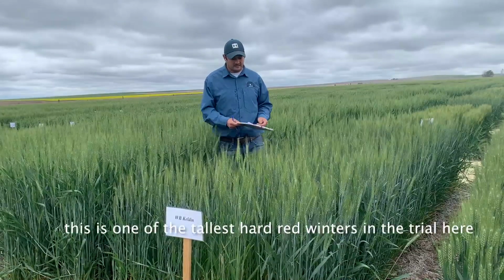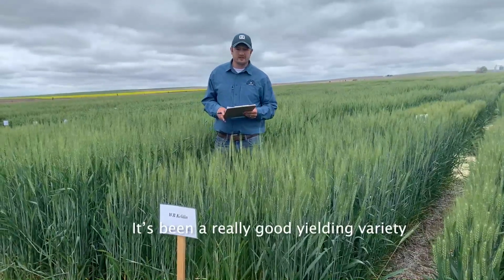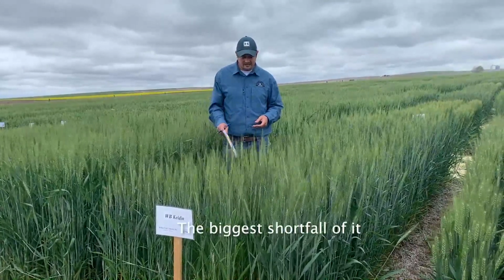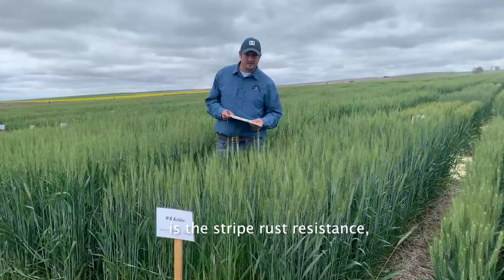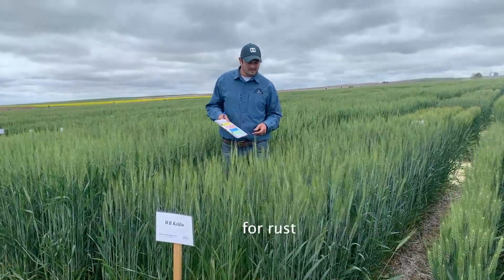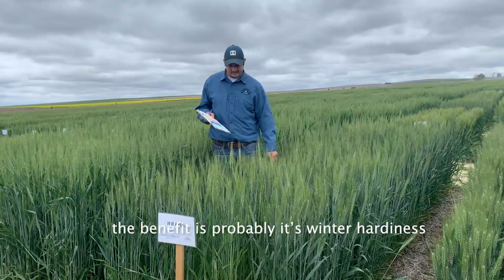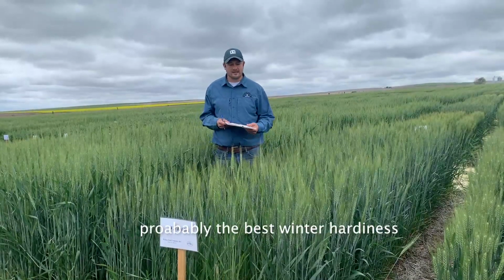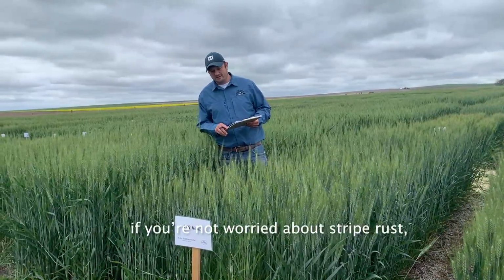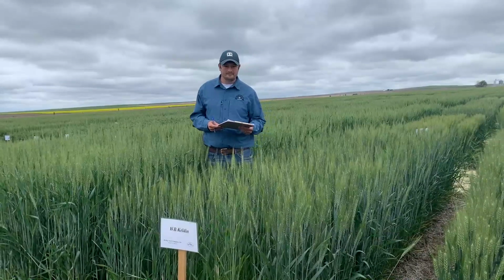This is Westbred Keldon. This is one of the tallest hard red winters in the trial here. It's been a really good yielding variety, really good test weight, solid for protein over the last few years. The biggest shortfall of it is the stripe rust resistance. So guys had to spray it a couple times throughout the year for rust. It stands pretty good for its height. The biggest benefit is probably its winter hardiness, probably the best winter hardiness of the hard reds in the trial here. I think if you're not worried about stripe rust, it's a pretty good fit for Highway 2 if you're looking at hard red winter wheat.